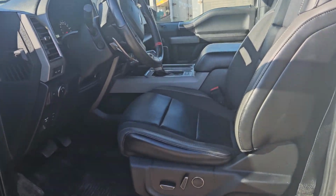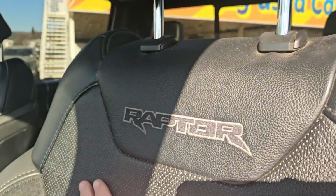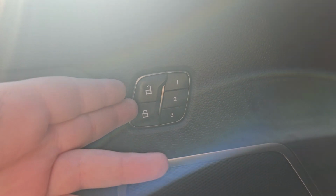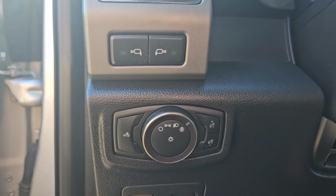Taking a look at the driver's side now, we can see here we do have powered seats, the same black and silver leathering with the black leather perforated and the gray black cloth, but we do get the additional Raptor logo on the front here. We of course have plenty of door space again, that nice carbon fiber accent, memory seating for up to 3 drivers, parking brake, pedal adjusters, your lights, your 2 blind spot detections.